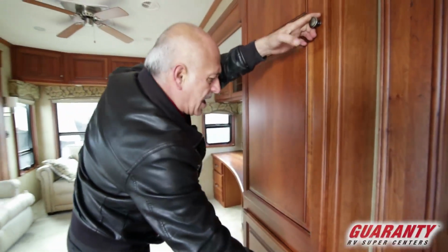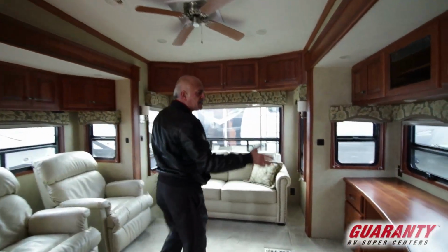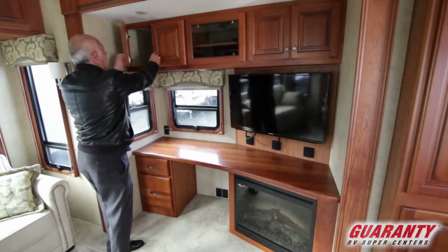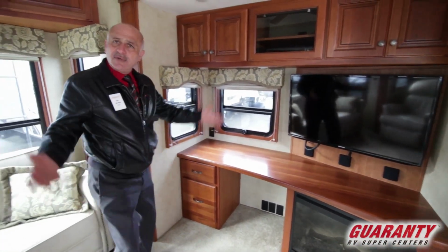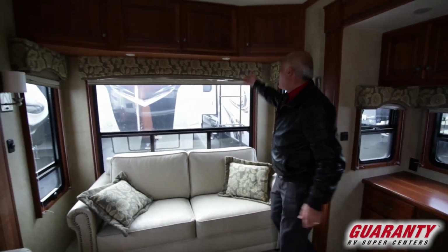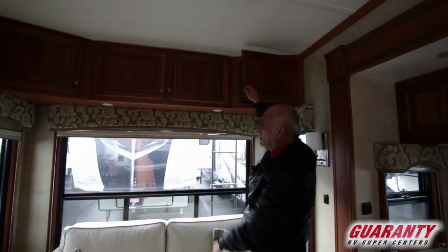As we walk through this very spacious coach, you can see this workstation with a fireplace and a nice TV. Easy to reach cupboards up here. Really nice windows all over the place give you more daylight in a way. There you go with your couch, rear view, pretty nice. I'm not that tall and I can't reach this. It's pretty cool. Look at that, very deep.